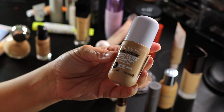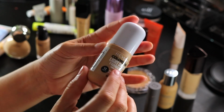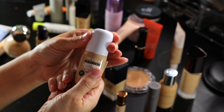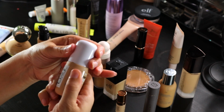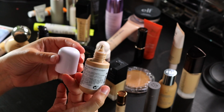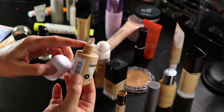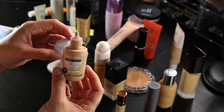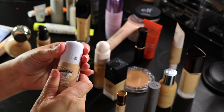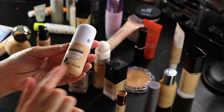Next up, I have this one here from Revlon. This is the Colorstay Light Cover Foundation, and I have it in the shade 210 Creme Brulee. I remember doing a review on this a while back, and I did not like this. First of all, why is it exploding out? I didn't even squeeze it. Explain yourself. What are you doing? Regardless, I didn't like the way that it wore on my skin. It just accentuated pores. It really just did not look flattering on my skin at all, so I'm going to get rid of it.